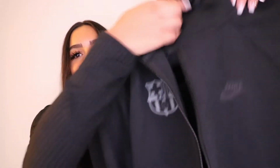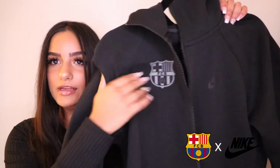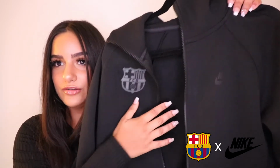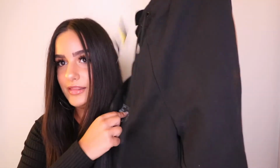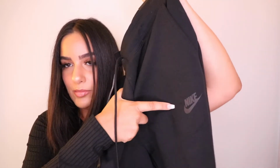It's my favorite team, so I obviously had to pick up something. But the next thing I got is something I've been wanting for a while. It's a Nike tracksuit, but it has the Barcelona logo on it. So it's just like a plain black tracksuit. It comes with a sweater, and it comes with the matching pants. The pants also have the logo and the Nike symbol on it.